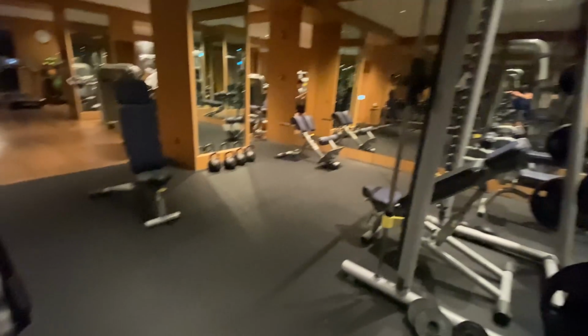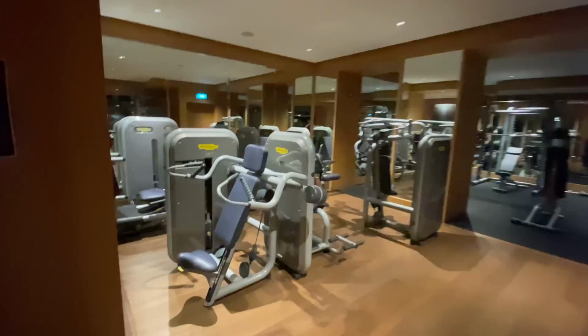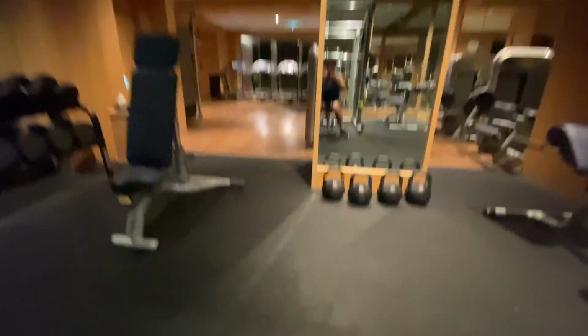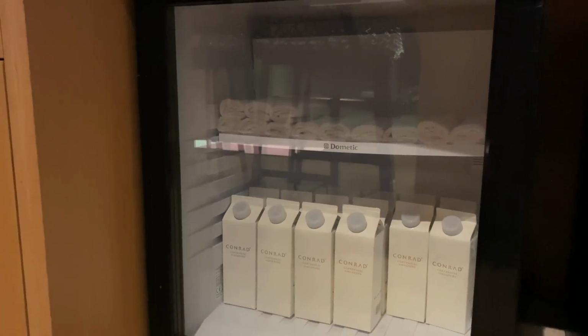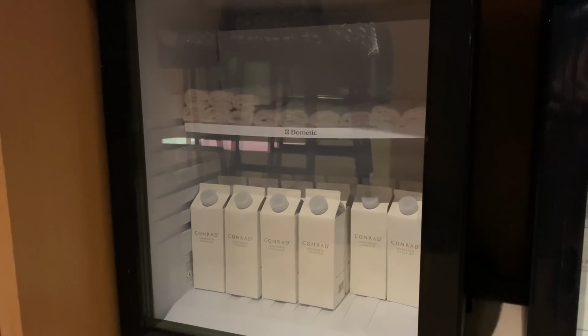Now we're in the gym, which is 24/7. It's separated into different sections, which is great for people I guess who suffer from anxiety when they think people are staring at them. There are also some COVID safety shields between the treadmills. There's a tiny sitting area in the gym room. There are charging outlets. There's also a fridge if you want cold water or cold towels.